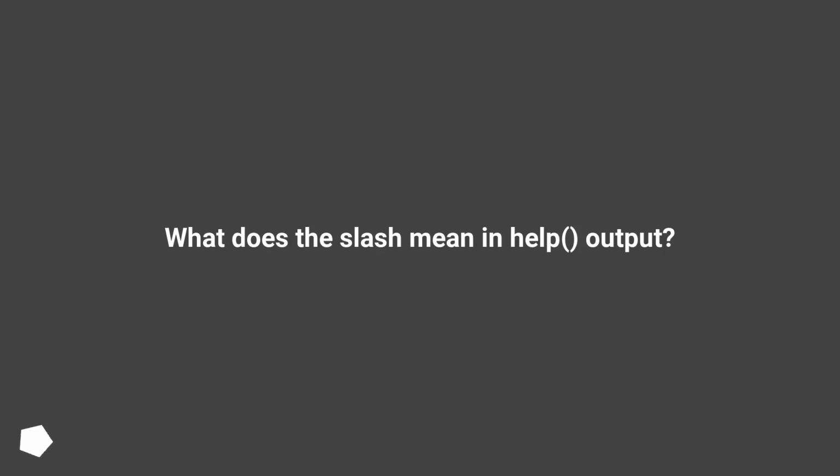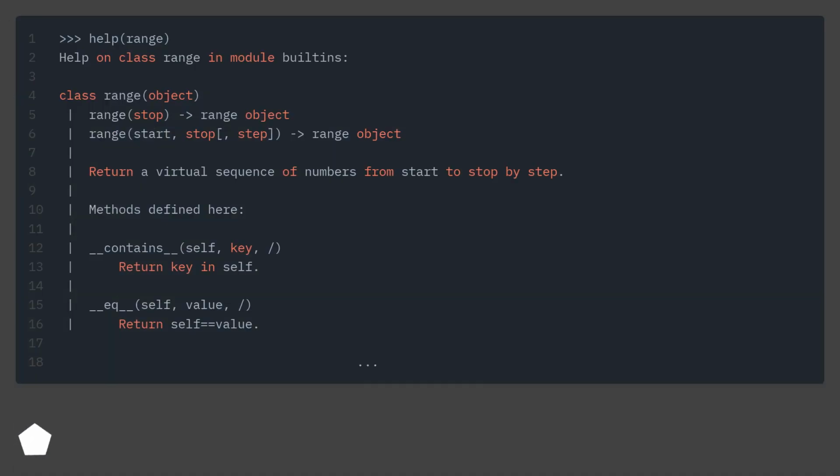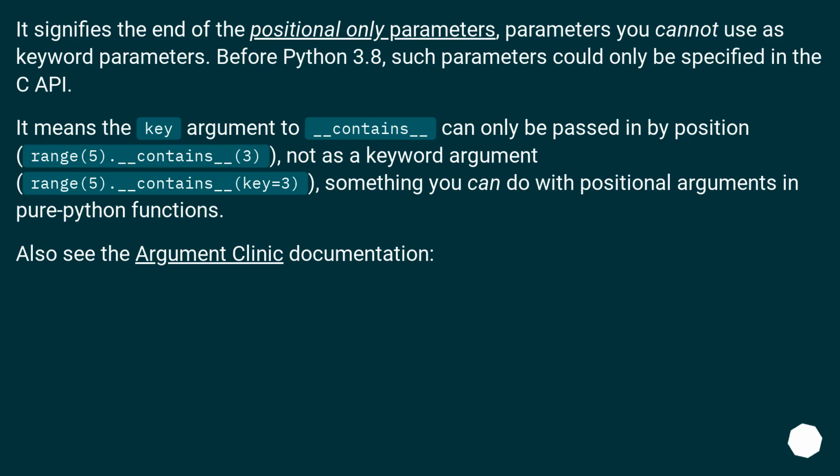What does the slash mean in help output? What does the slash mean in Python 3.4's help output for range before the closing parenthesis? It signifies the end of the positional-only parameters, parameters you cannot use as keyword parameters.